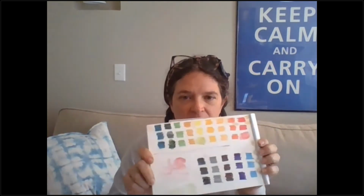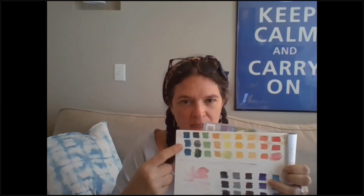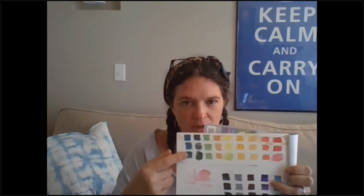But these are like super great. And what we did was, she does this with her students and has them do something like this. So this is watercolor paper here. And I took the same color and repeatedly did like three passes of coloring kind of hard of each color and did it like this. And you can see what I've got here.